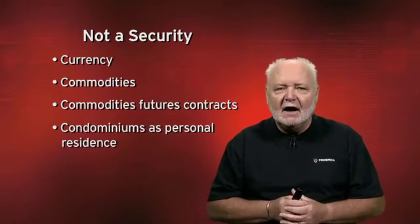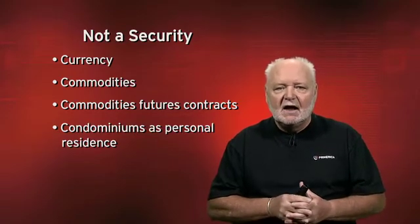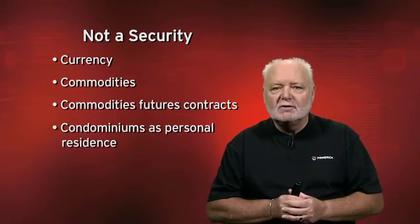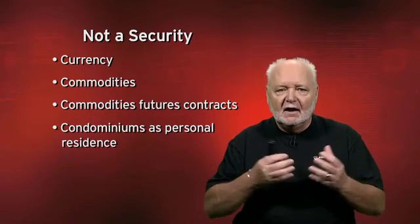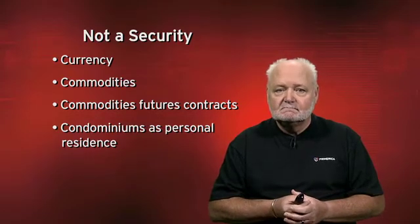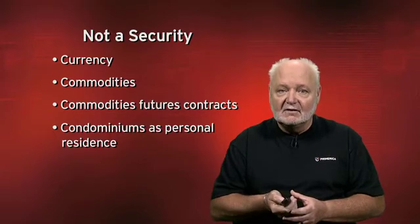Let's say that I buy a condominium in Breckenridge, Colorado. I'm going to use it part of the year. Otherwise, I'm going to rent it out. According to the USA, when I buy that condominium, I just bought a security. But if I buy that for my personal residence, it's not a security.